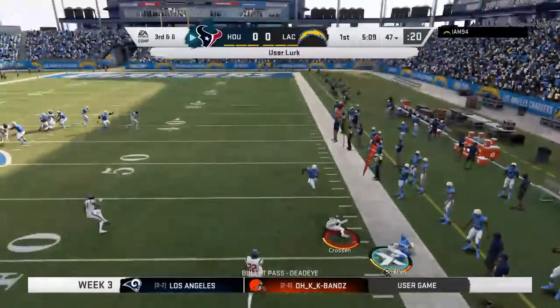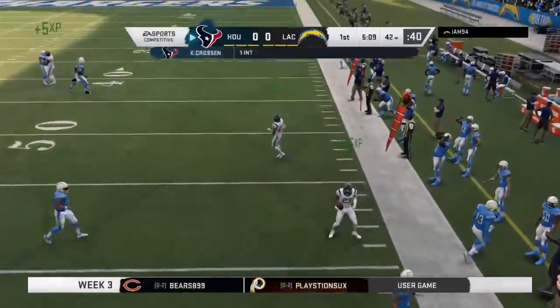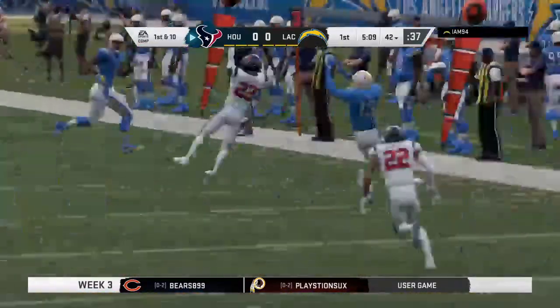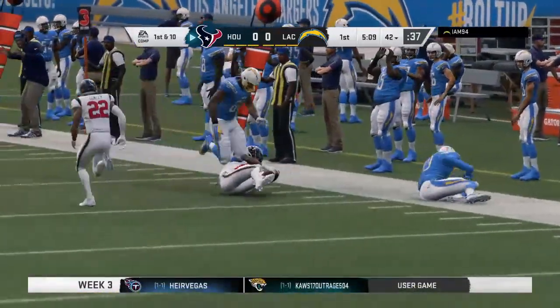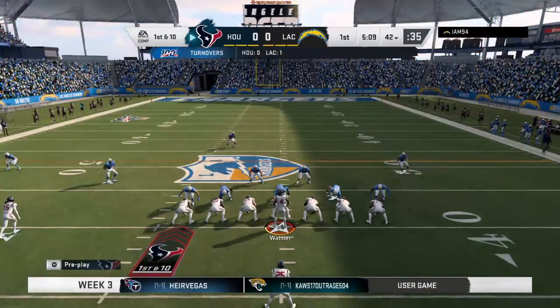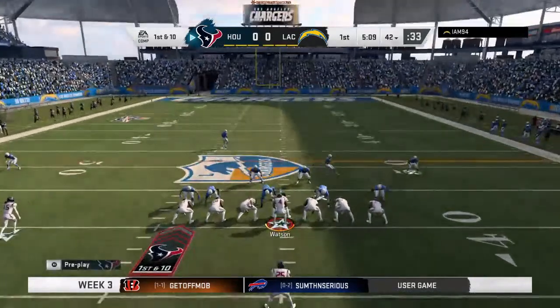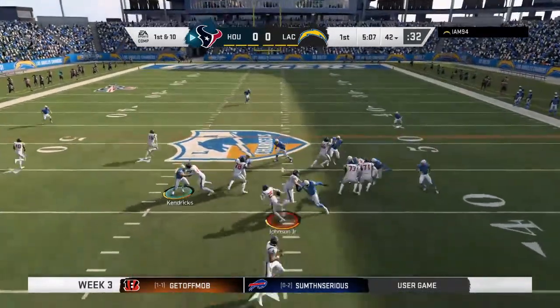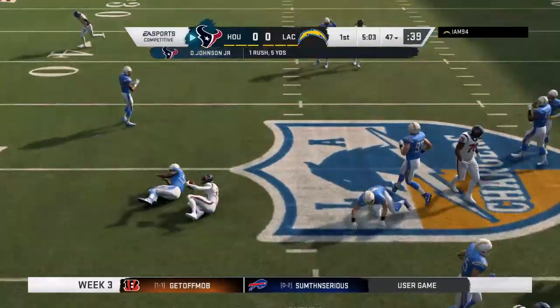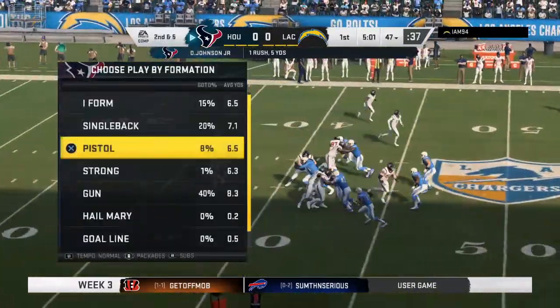Try to force it to Allen, and it's intercepted. Picked off around the 41, and they will take over possession of the football at their 42-yard line. Good starting field position for them as they come up first and 10 at their own 42. They'll run for the first time with Johnson, and able to work about 5 yards out of this as he's taken down up near the 47.